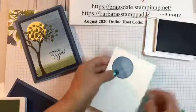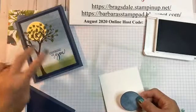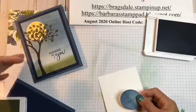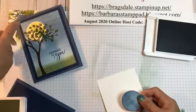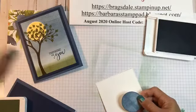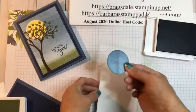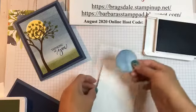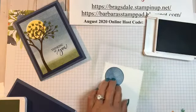But what I did was I wanted to do a moon, and you're going to see the moon twice. That way, if you're making this card, you can decide if you want to color your moon or if you want to leave it white. It looked gorgeous white, but let me just show you. So this is the piece that I used last night, and I'm going to use it again. And I'm just going to hold it down.